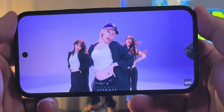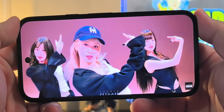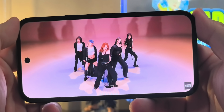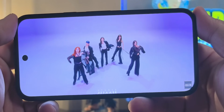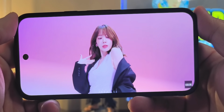And pagdating naman sa watching videos on this phone, kahit medyo maliit ang screen, watchable naman siya kahit manood ka ng basketball game. Though it's a little bit smaller, I admit, pero there are some people naman na mahilig sa mga compact smartphone just like this one. So definitely it's good. And definitely you can watch a good quality video on the go if you have the Google Pixel 9a.